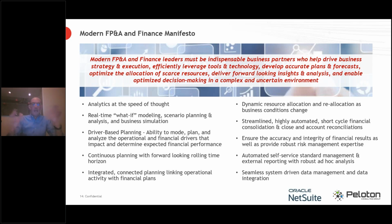Some of those elements, I love the mantra, analytics at the speed of thought. Like if we can think about it, we should be able to turn the crank, produce some financial outcomes, income statement, balance sheet, cash flow, and help the organization. In more real time, model, simulate, plan.